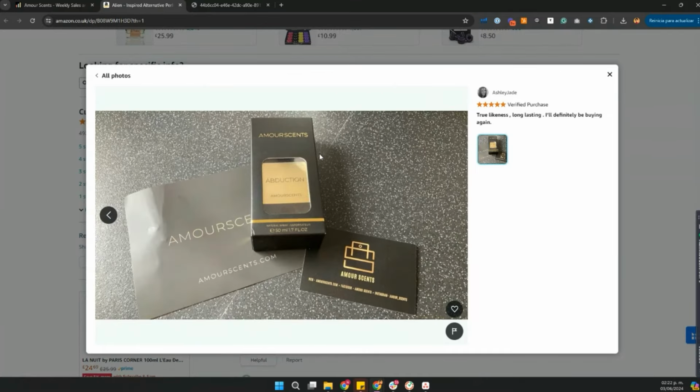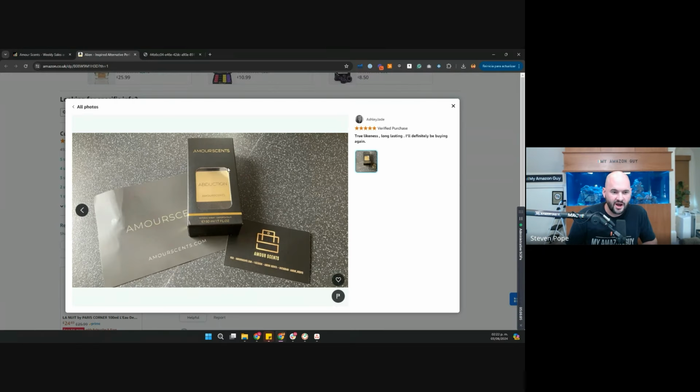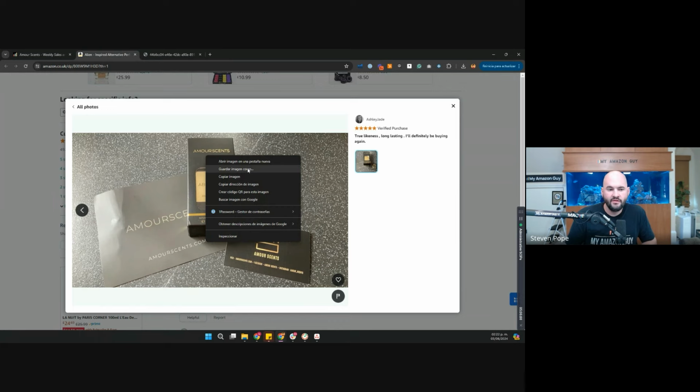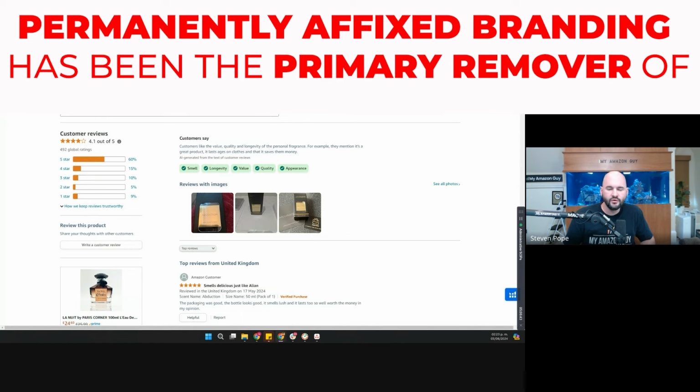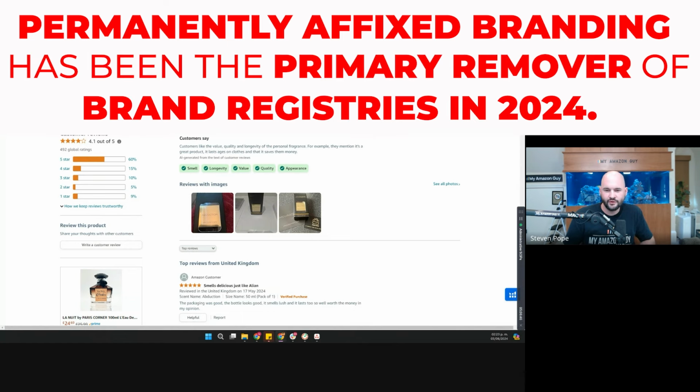Okay, here we go. That looks solid. So my suggestion is get that shot into the image stack, then file the appeal. That should be a slam dunk, because if it comes in packaging and it's not just a sticker, I think that'll be a slam dunk appeal. Now, if there is in writing, "Hey, remove your brand registry because you mentioned Gucci," that's a whole different ball game, and then the appeal process will be similar: we violated it, we've removed it, please reinstate us. But from my experience, permanently affixed branding has been the primary remover of brand registries in 2024.